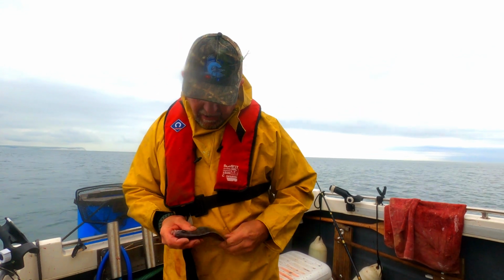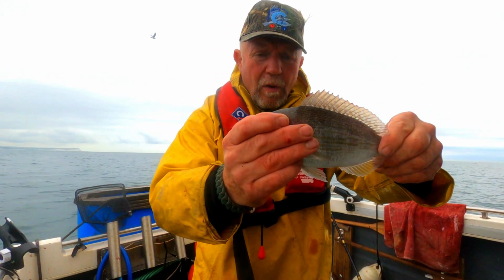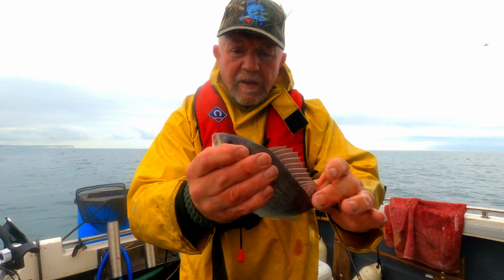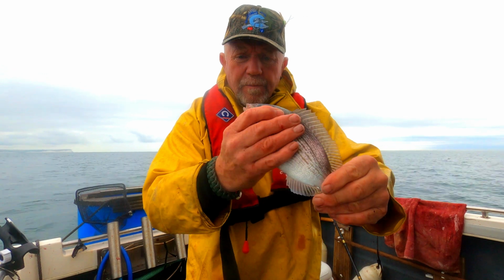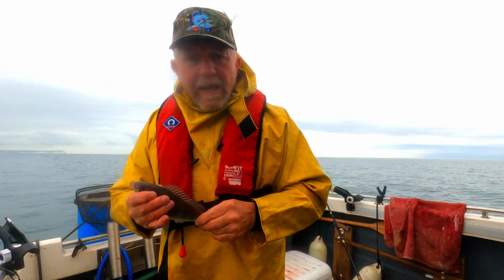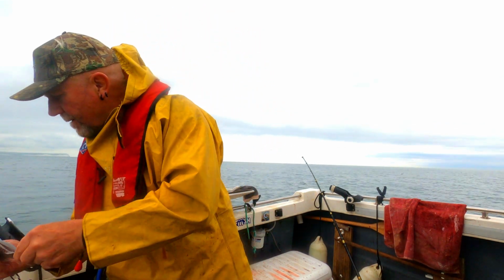They are a pretty little fish. Look at that, beautiful. Look at the markings, look at the spines on the back. Little gold lines down this side. Yeah, little small mouth, so you're going to use small hooks with them. Give him a little kiss and we'll put him back.